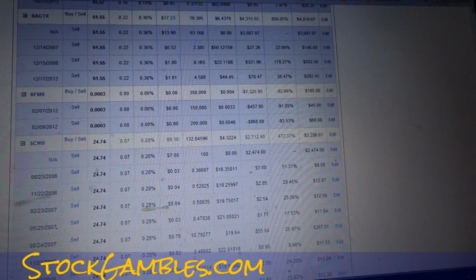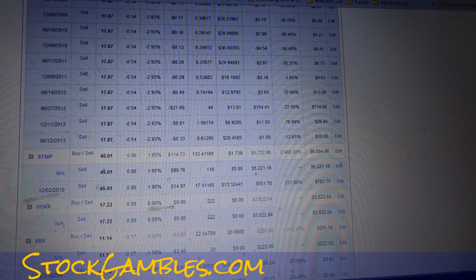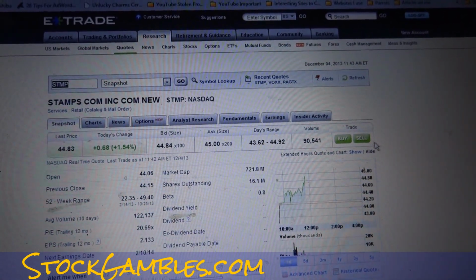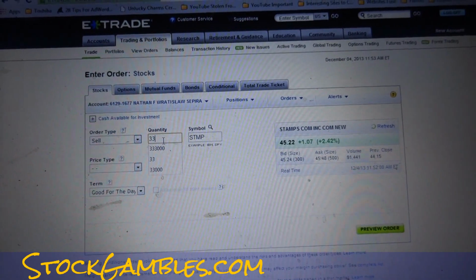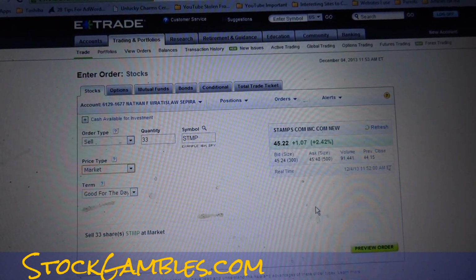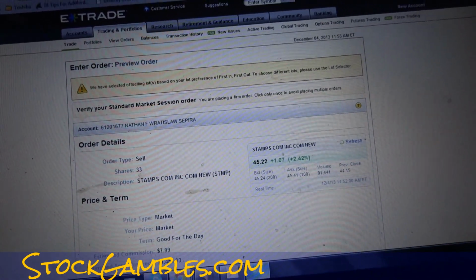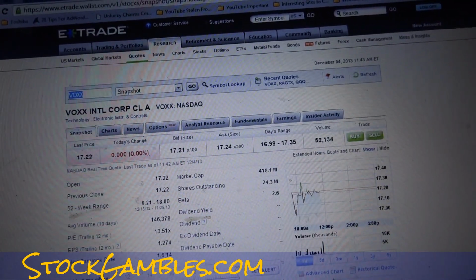Stamps.com. I forget what I've got on this one. 133 shares. And we shall sell 33. Hey, girl. We'll see ya. And that's that. It's 1400. I don't know what kind of money I've raised or anything like that.